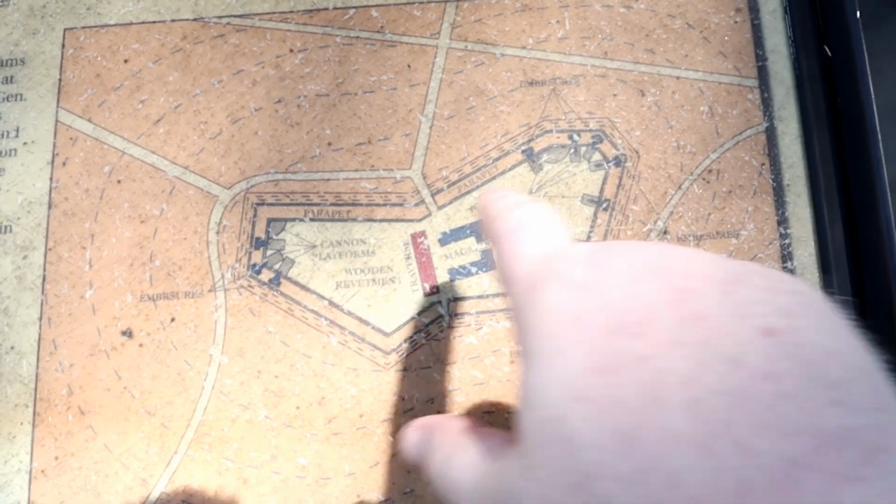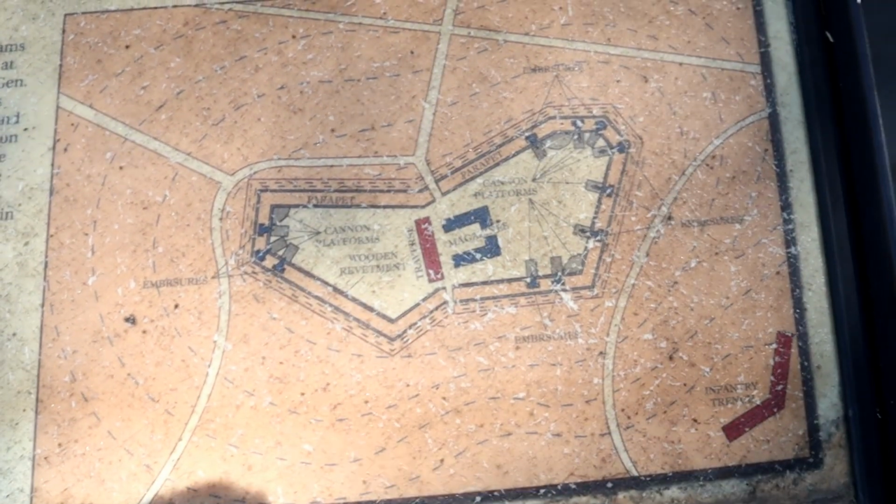You can see in this picture here kind of the layout of how the fort was at that time, and there's also a couple of old photos. There's one of the cannon emplacements, as well as here. And you've seen one of the cannons just a moment ago in the video.